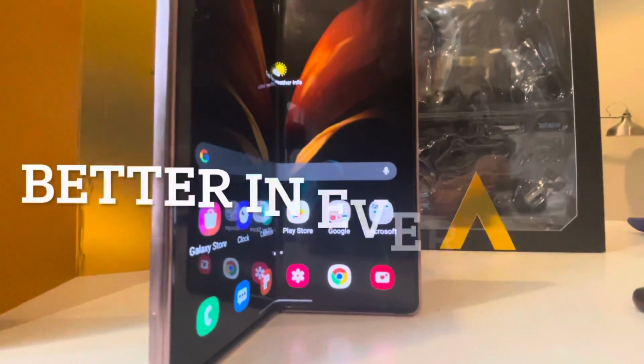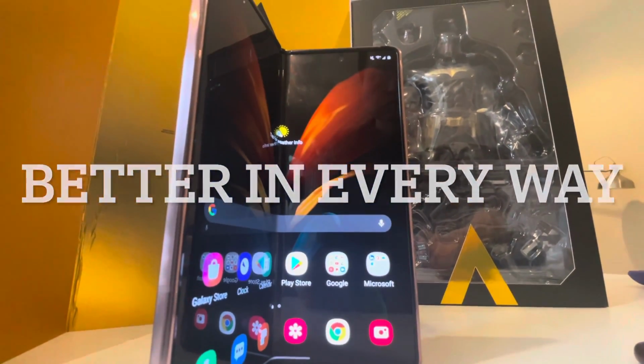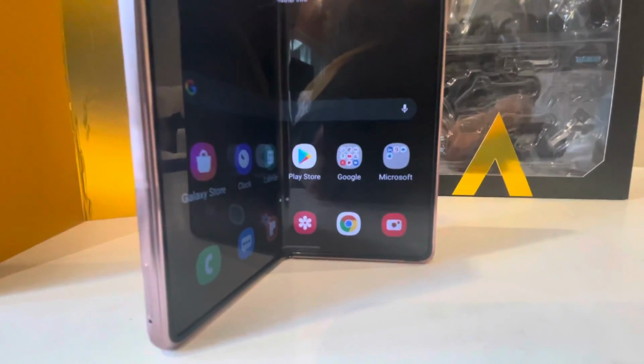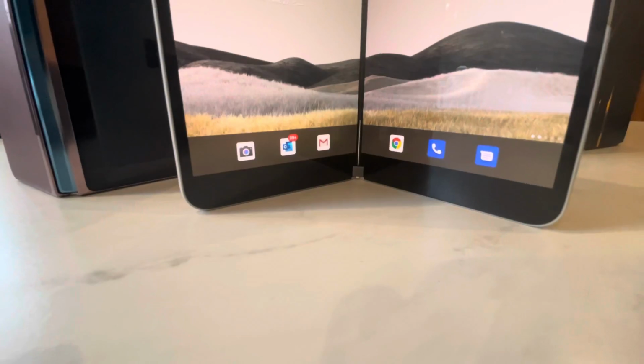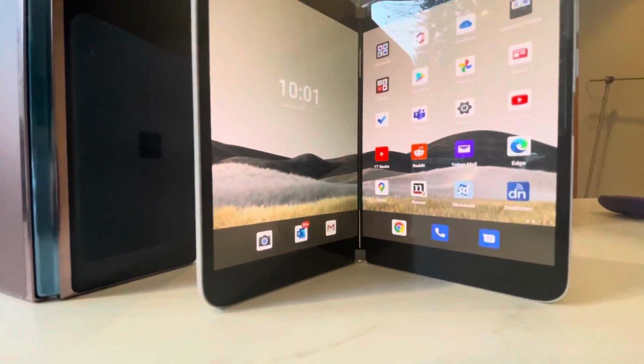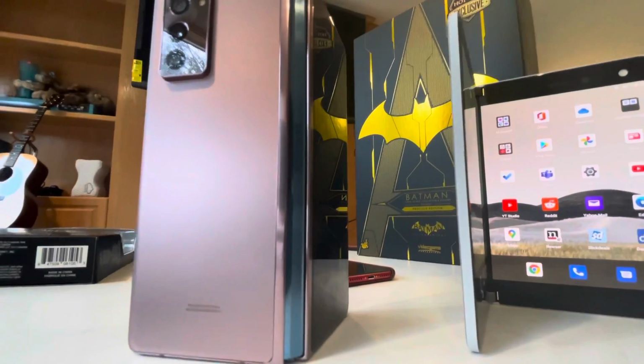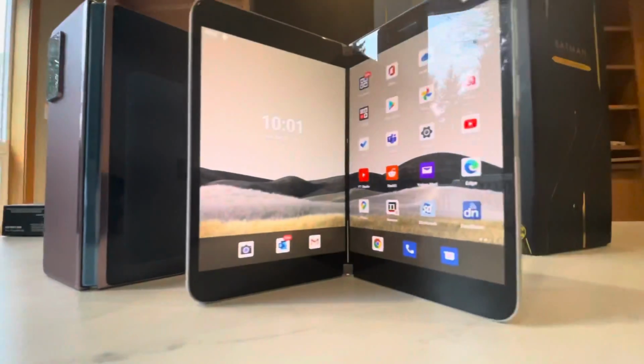The Galaxy Fold 2Z is my favorite phone of the year. And surprisingly, with all the foldable wars out there, and in my comparison with the Microsoft Surface Duo here, I said that this has true multitasking. And I still stand by that. It's the only phone out there that has the delineation of two screens.